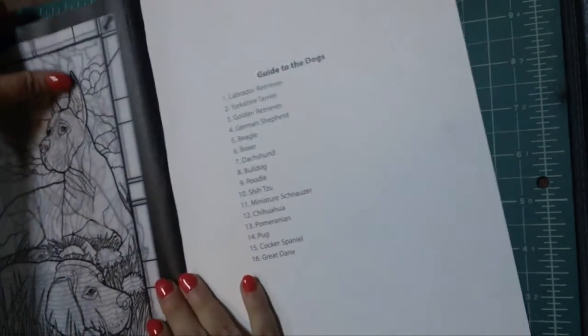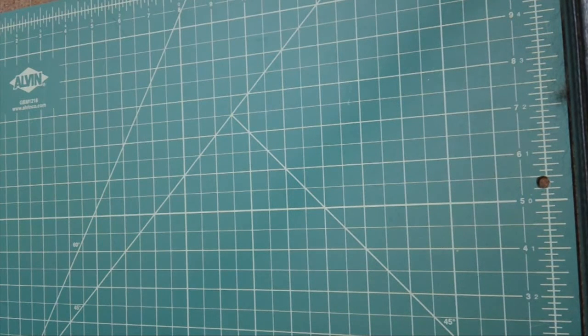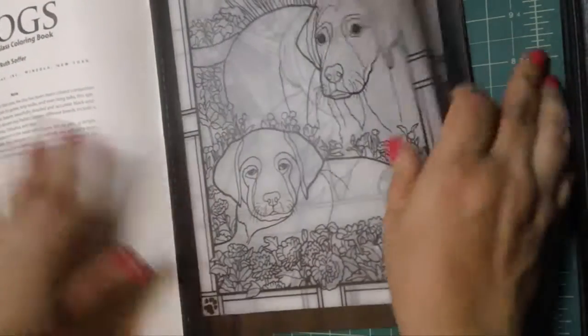And it says that it has Labrador Retriever, Yorkshire Terrier, Golden Retriever, German Shepherd, Beagle, Boxer, Dachshund, Bulldog, Poodle, Shih Tzu, Miniature Schnauzer, Chihuahua, Pomeranian, Pug, Cocker Spaniel, and Great Dane. So there's quite a variety in here.